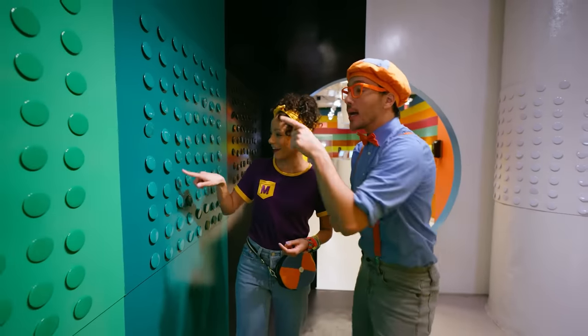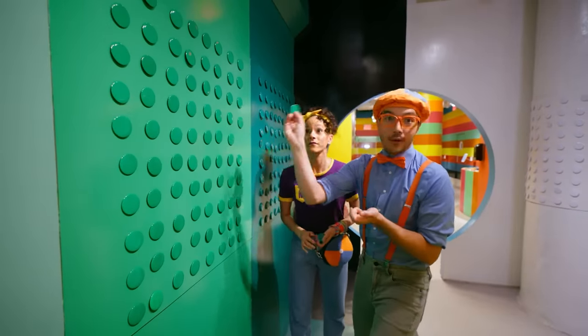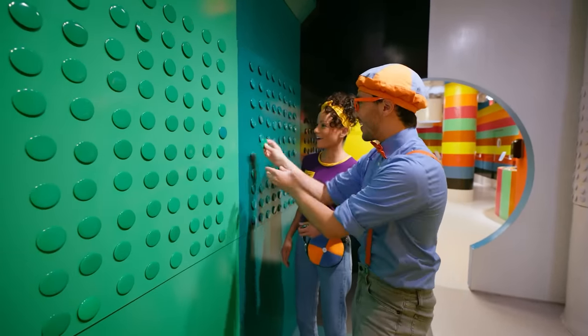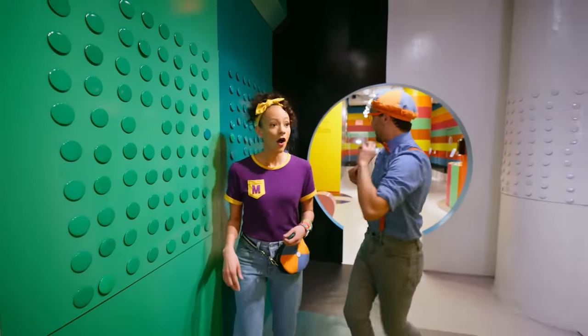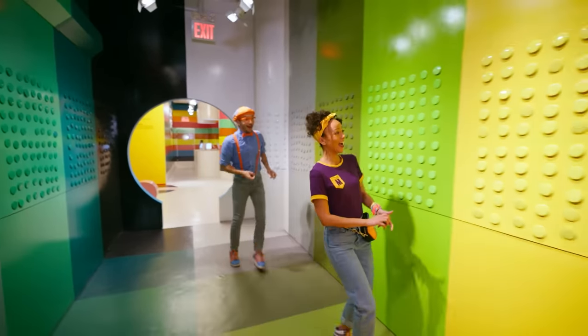That's fun. Whoa, and look at this. Look, I can take one from this color and switch it with this one. Oh, that looks cool. Ooh, let's keep picking out colors. Oh, Blippi, I see one of my favorite colors.